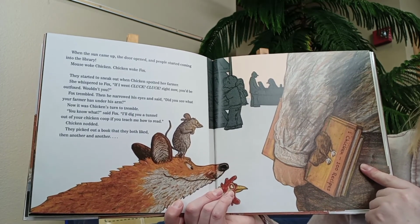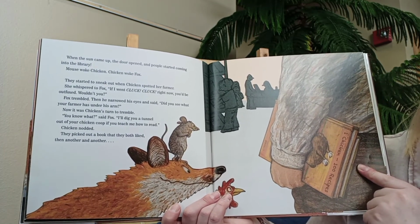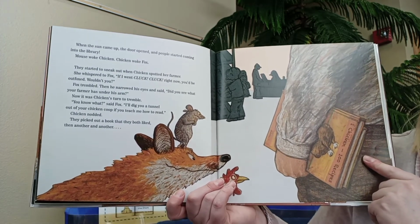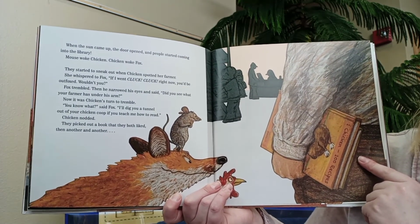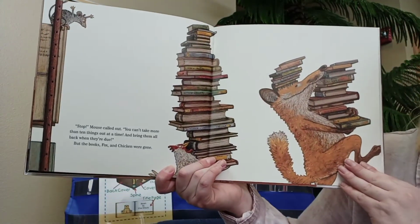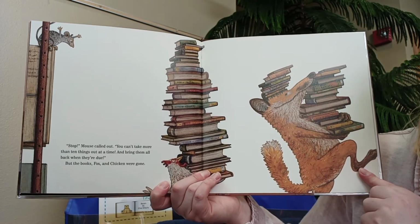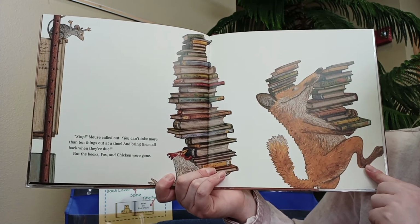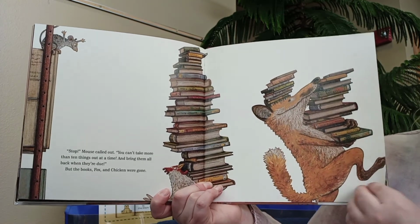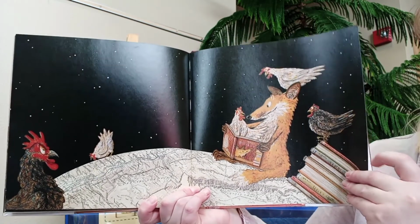"I know what," said Fox. "I'll dig you a tunnel out of your chicken coop if you teach me how to read." Chicken nodded. They picked out a book that they both liked, then another and another. "Stop," Mouse called out. "You can't take more than 10 things out at a time and bring them all back when they're due." But the books, Fox, and Chicken were gone. So there she's teaching Fox how to read.